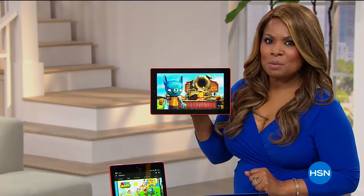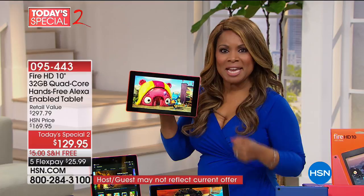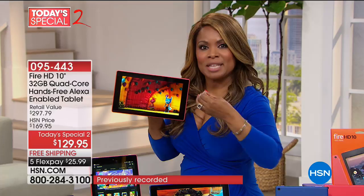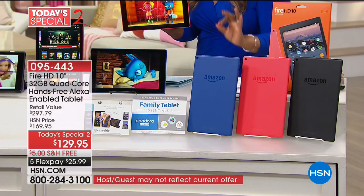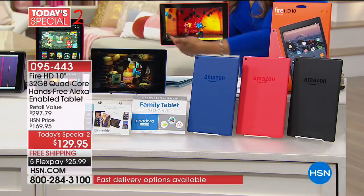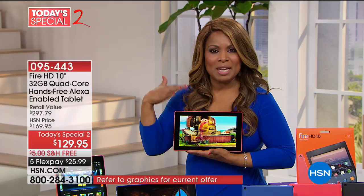I am super excited to share with you our brand new Fire HD 10 tablet. This is another today's special that we get to feature for you, which means it's only available today and today only. This allows you to be able to have the functionality of tablets like your iPads or like your Samsung tablets, but for a fraction of the cost. We are offering to you a 10-inch tablet with a full high definition 1080p screen that weighs just a little over a pound, that allows you to be able to not only have hands-free Alexa built into it, quad-core technology, so whether it's watching a movie or gaming or sending an email or shopping on hsn.com, or even reading a book, it is even an e-reader, you have an opportunity today to be able to get this incredible tablet.